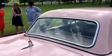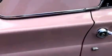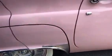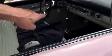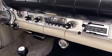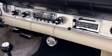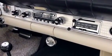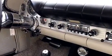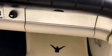You can see that. And these fender skirts, Ford called them fender shields, and that was an option. And then see that little round thing under the dash right there? That is one of the first memory seating systems. It's called Dial-O-Matic seating. You can set it, and it goes back to the position that you put it in every time you get in and start the car up.